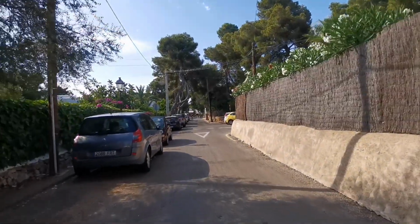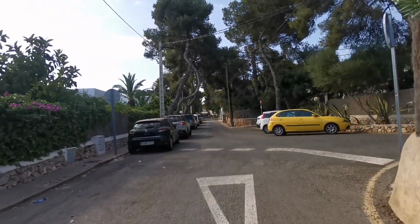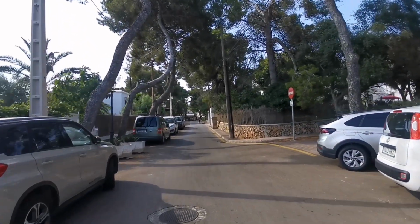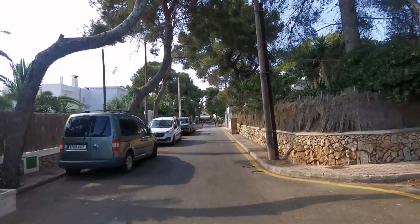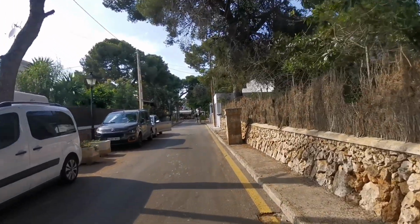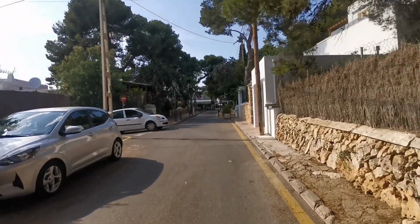And almost we are back at the place where we started. This year in Calador all the prices exploded. It's super expensive. If you want to rent a room to stay here for the season, it's 800 euro a month. A super tiny room, and you need to pay also the water, the bills, electricity. This year is crazy. Every year it's getting more and more expensive.